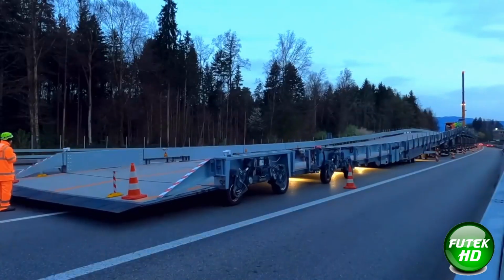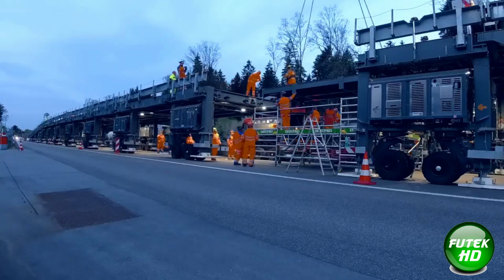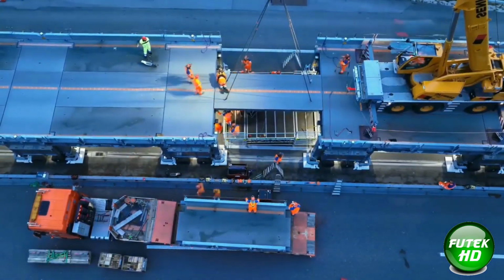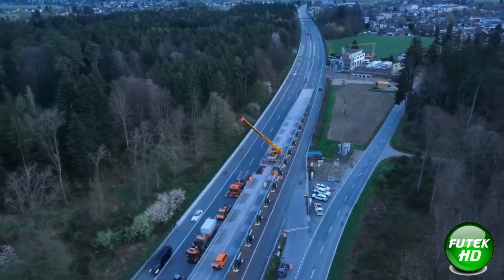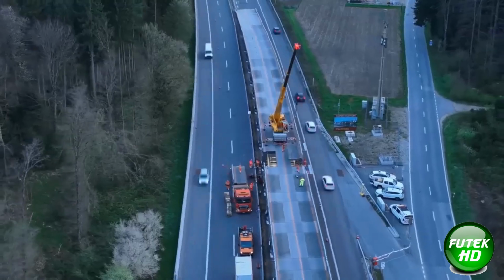Connecting the bridge halves was a process crucial for completing the structure. First, workers aligned and secured the halves using hydraulic presses and heavy bolts. Precision was key to ensure the sections fit seamlessly, maintaining structural integrity.